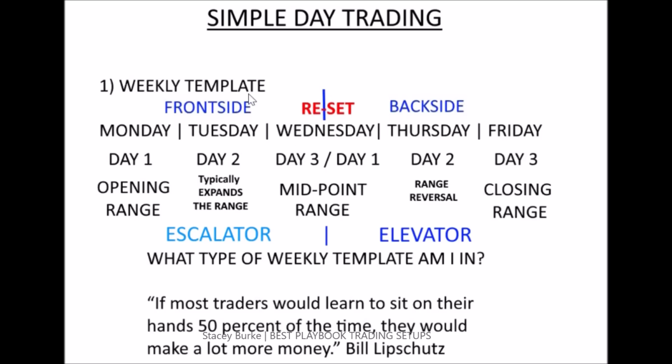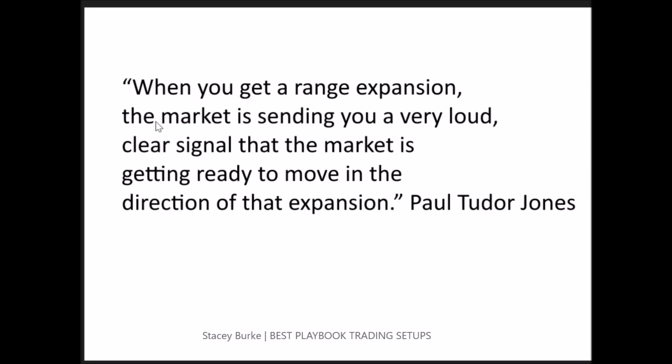Now, Tuesday on the front side, day 2 typically expands the range. So coming back to a simple understanding, when we start at Friday's closing price on Monday, we're expanding the range. Day 2 typically expands that range more. We can call that a trend trade. There can be reversal opportunities that will expand the range on the opposite side. But we're looking for opportunities either for trend trades or reversal trades. When you get a range expansion, the market is sending you a very loud, clear signal that the market is getting ready to move in the direction of that expansion.